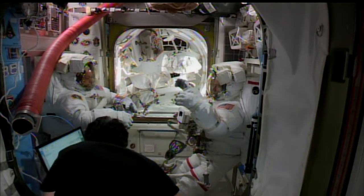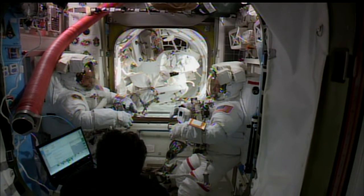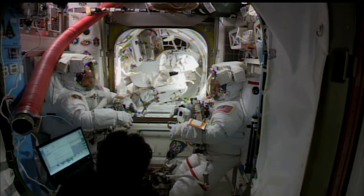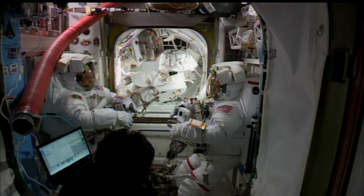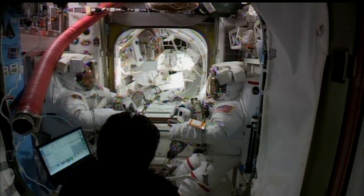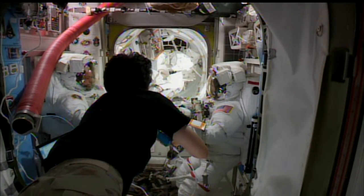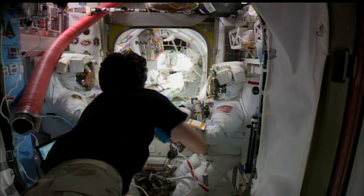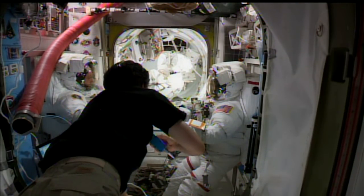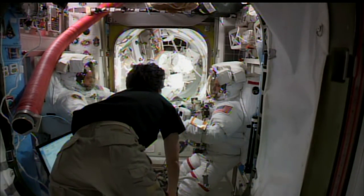Nemo, we appreciate all those pictures you took of the tool config. There was one picture that wasn't quite clear. It was of the medium ORU bag with the Node 3 EWC cable routing. What we'd like you to do is just verify that there is a ret going from the antenna plate that's on the outside of the bag to the inside of the bag. So the ret should go from the plate to the inside of the bag. I will double check. Thank you.